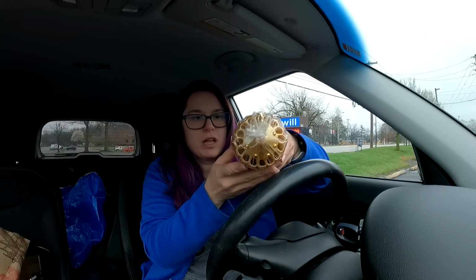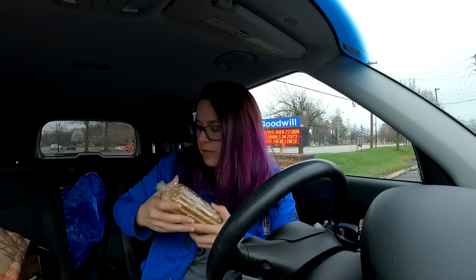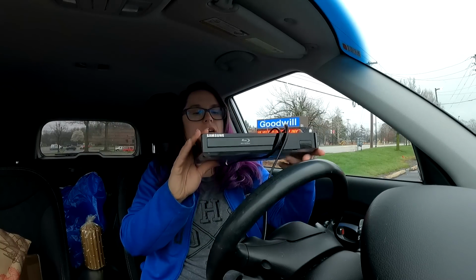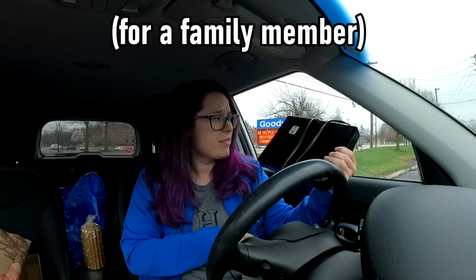It should be worth like 30 bucks when it sells eventually. And then I got this Samsung Blu-ray DVD player for $7.99. It doesn't have a remote. That's what I got at this trip. I'm gonna go somewhere else now.